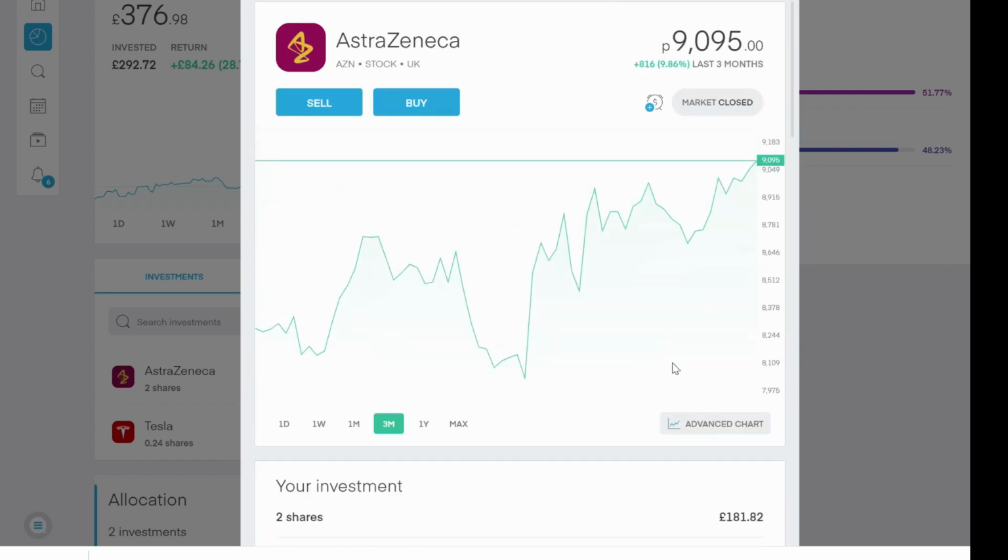But what I will say is that these, compared to what I've got in Vanguard, have a lot more risk than those investments that I've got in the ETFs in Vanguard. So these are not ETFs, these are just the purchase of actual stocks. So they're a little bit more volatile than the ETFs that I've got investments in at the moment.